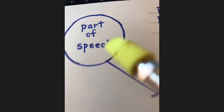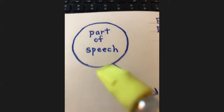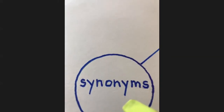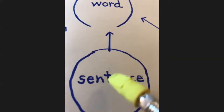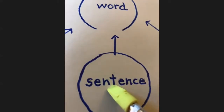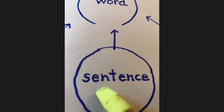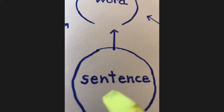So now we have 2 things. It will tell you the part of speech, noun, verb, adjective, adverb, or it will tell you if there are any synonyms and give you samples of those. Oh, and then your dictionary may give you a sentence. How is the word used in a sentence? Now, children's dictionaries are more prone to do this than adult dictionaries, although I've seen adult dictionaries that do that. All right, now here's one we haven't talked about.